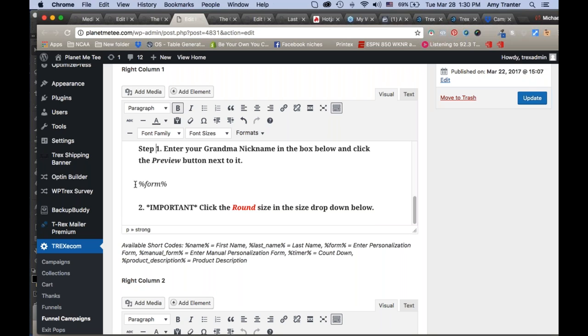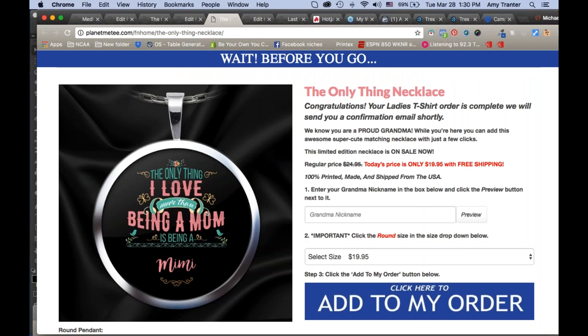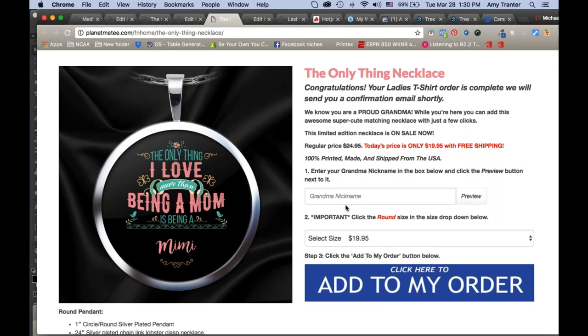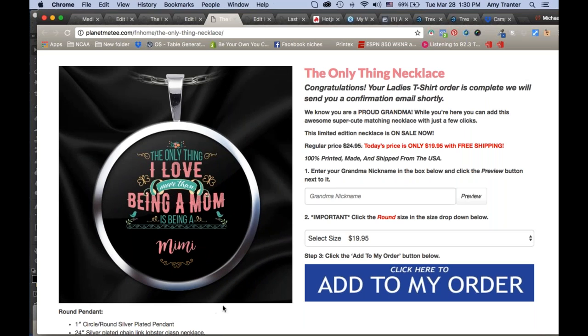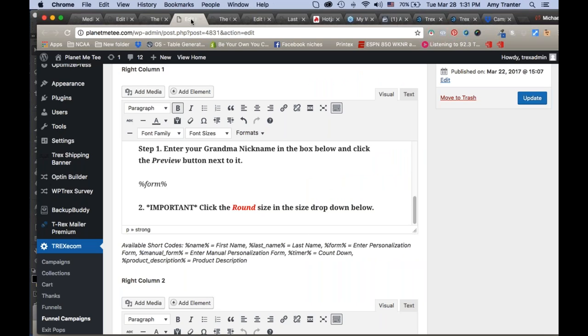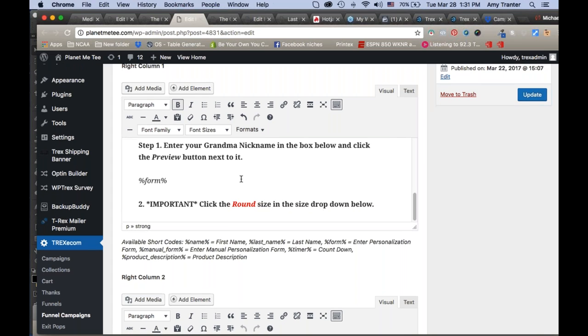On this one, you're going to put that right beneath the form button, okay? Because you don't have to click on the necklaces or a pillowcase or a coffee mug. You don't have to click any different product images. Usually on this one, you just want one product, one image. You don't want them to have to mess around with other things, unless it is a shirt, like maybe a youth shirt, or something that Matthew explained, then obviously these steps will change. But if you're just offering one extra product on your first upsell, I would just go with step 1. If it's a personalized thing, tell them what to do, hit the preview button next to it, put your form right there, and this is all in right column 1.